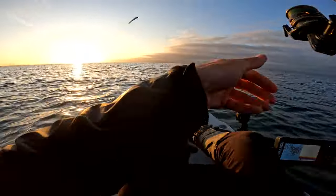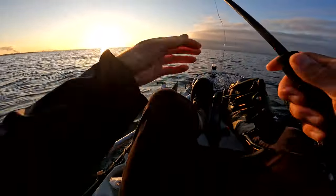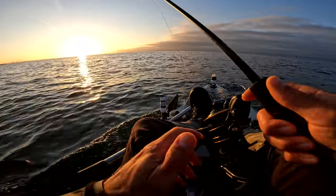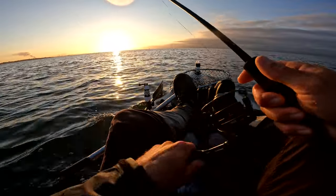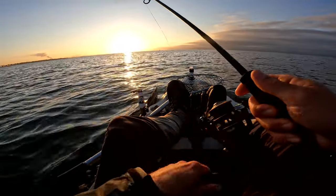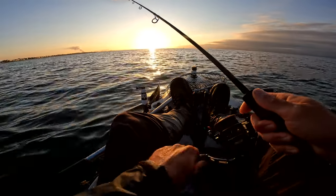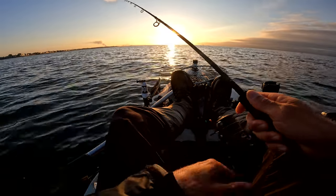Right up ahead. So I'm just gonna start casting at them. They should be right over here. Might have to cut and re-roll this camera again. I'm gonna try, because they were starting to move more mid-water column. Might be able to get them more on just a retrieve.